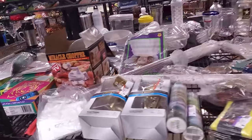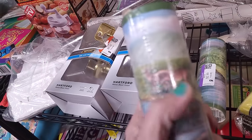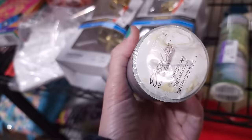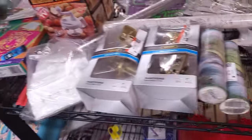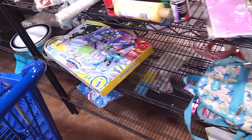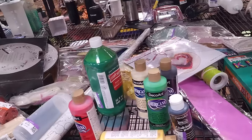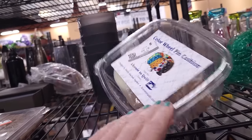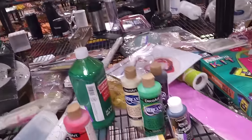We got the crafty and party supply section. This wallpaper border caught my attention because it's got deer and a lake, wildlife, easy up, self-adhesive borders. I am getting ready to put a border up, not a border, I'm going to do like an accent wall with some of that peel and stick wall decal stuff. I am just waiting to have a little free time to do it.